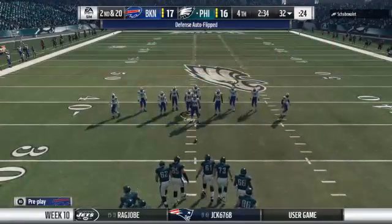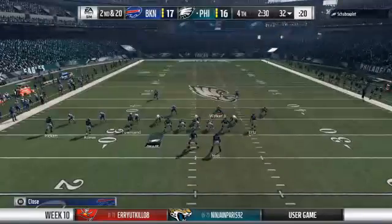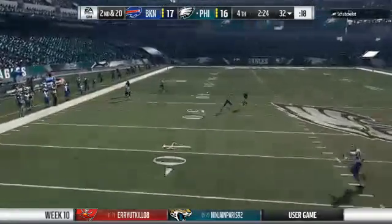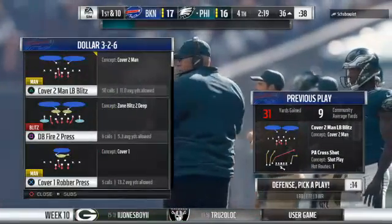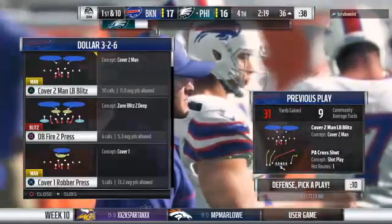Time starting to run out here in the 4th. This defense just trying to keep the offense off the board and preserve this potential victory. Play action. Now Wentz, he's going to let this one go deep. They've got his man, complete. And he's taken down, but not before he gets this into enemy territory across the 40.